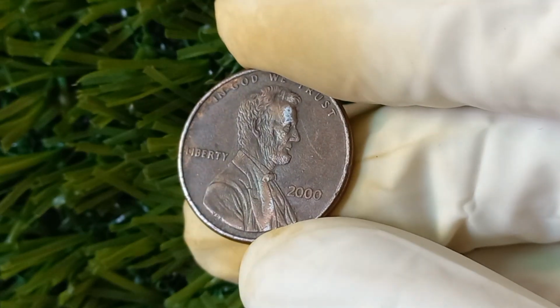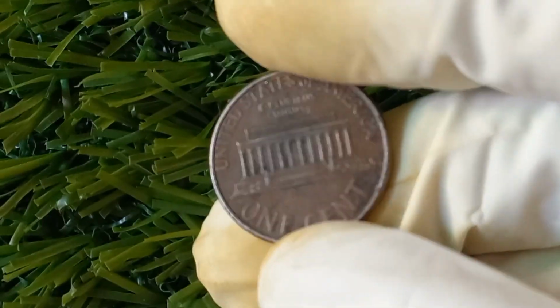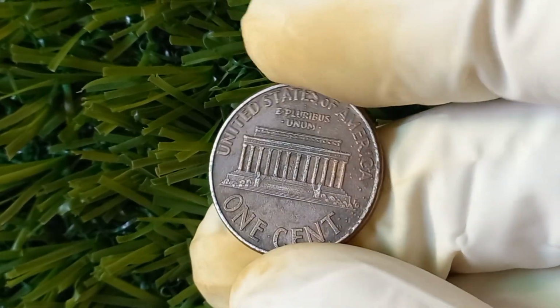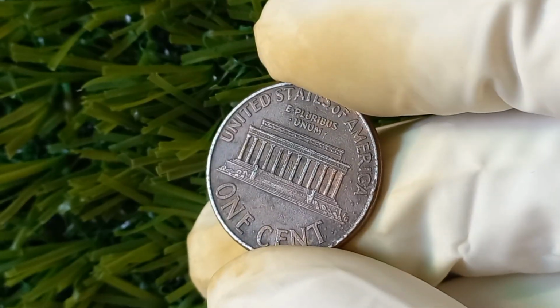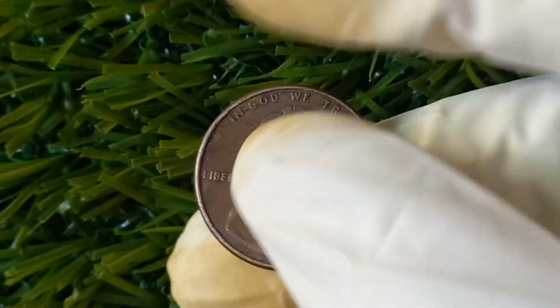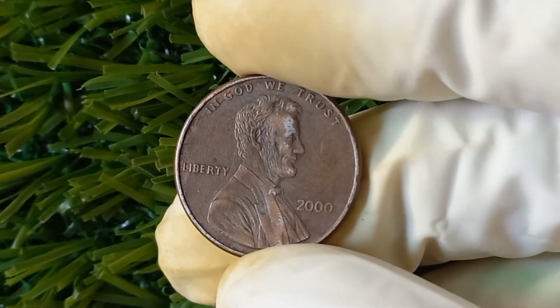Compare it with other pennies from the same year. If it looks slightly different in color or shine, it could be on a different metal composition. If you think you have a rare one, take it to a professional coin grading service like PCGS or NGC. A certified expert can confirm its authenticity and value.